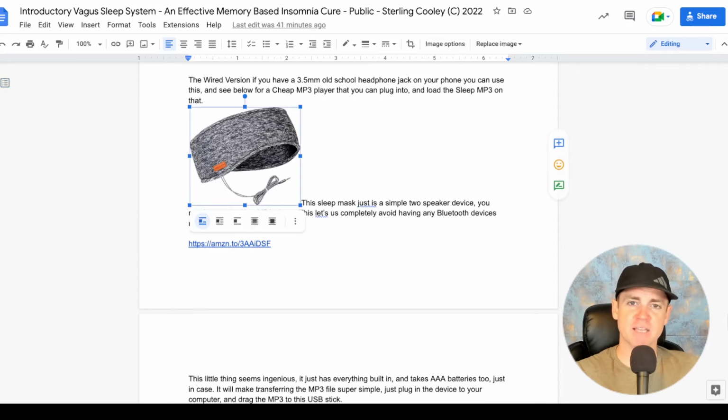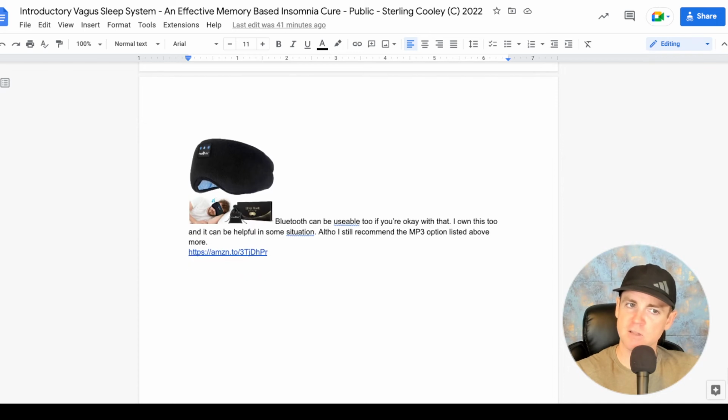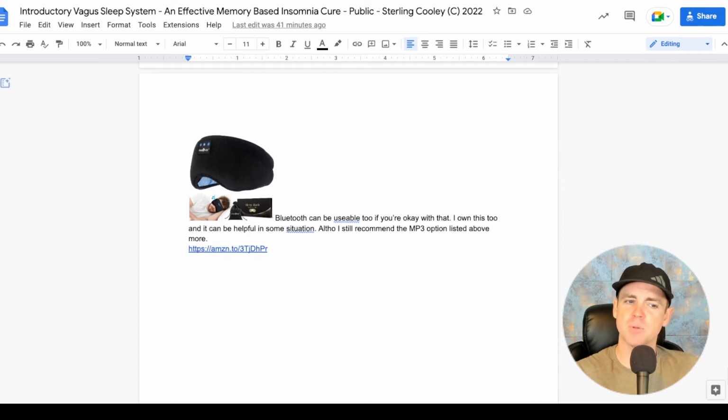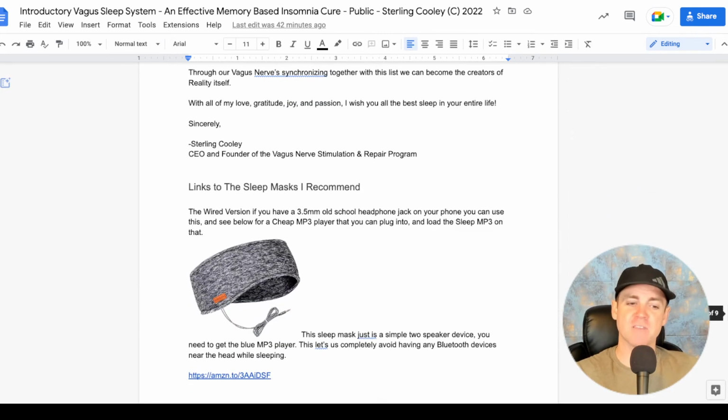And this sleep audio mask. I probably wouldn't recommend the Bluetooth option if I could give you an option. I think the Bluetooth mask is like $26, so you'll be spending about the same, but you'll probably get, I would call it, better functionality if you went with the blue MP3 player and the sleep mask.